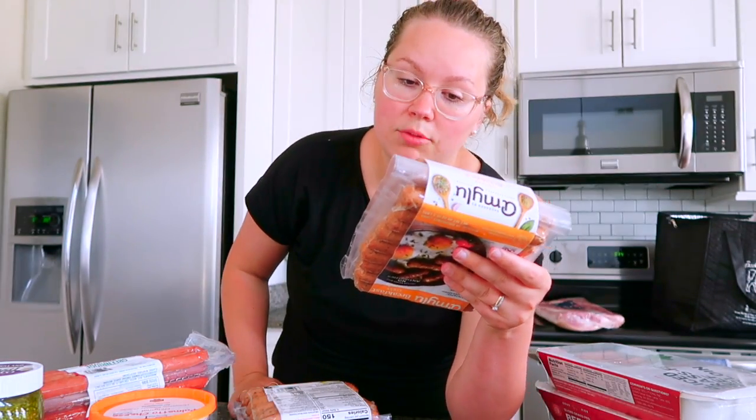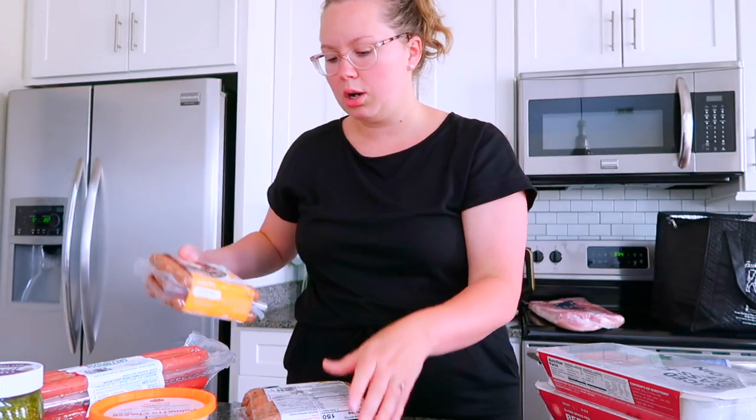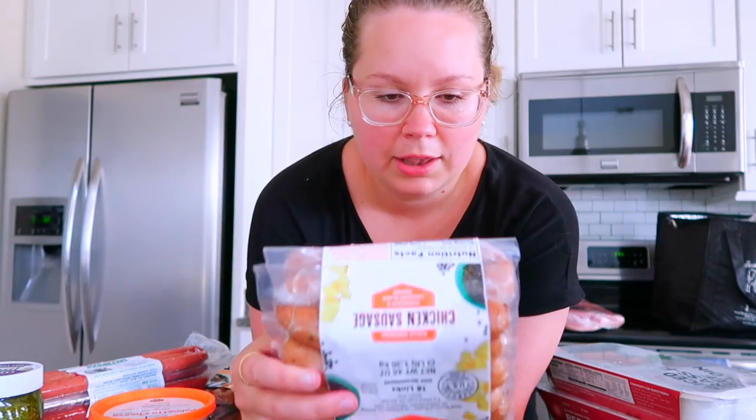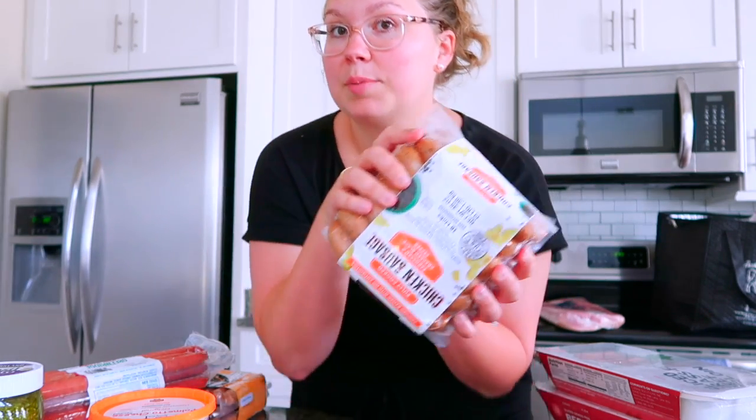So this is just chicken raised without antibiotics, and then spices, salt, parsley, rosemary, vinegar. And it's 8 grams of fat, 12 grams of protein, and 1 gram of carb. And then this is the first time I've seen this Kirkland brand chicken sausages. These are Parmesan and cracked black pepper. And for one link, it's 10 grams of fat, 1 gram of carb, and 14 grams of protein.